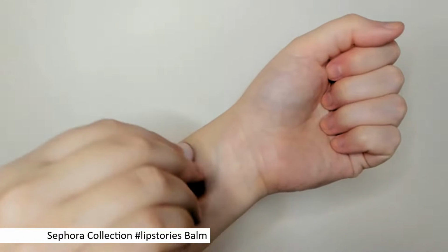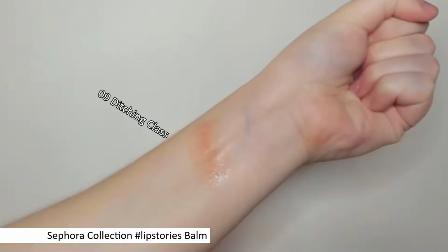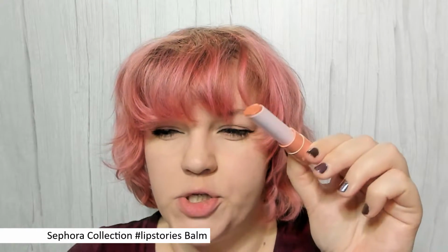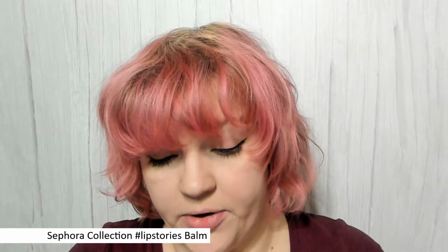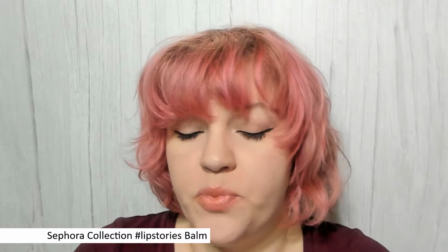I like the packaging, it's very sleek. And this one is the orange one, just to show you how much I've been using it, quite a bit actually. It is an orangey shade with a lot of glitter. God, this brings back so many memories. This is my kind of orange. This is the orange I would actually wear, and I do wear a lot.